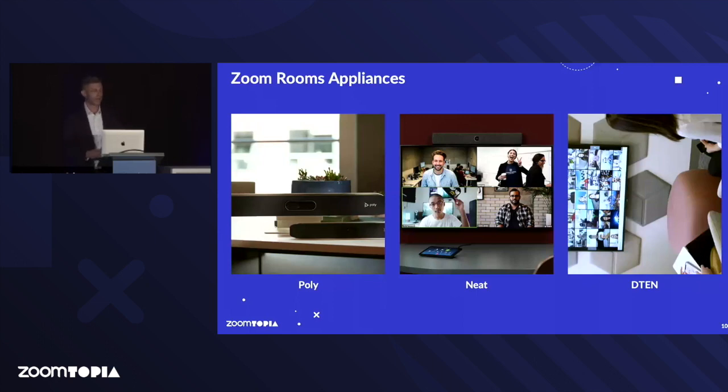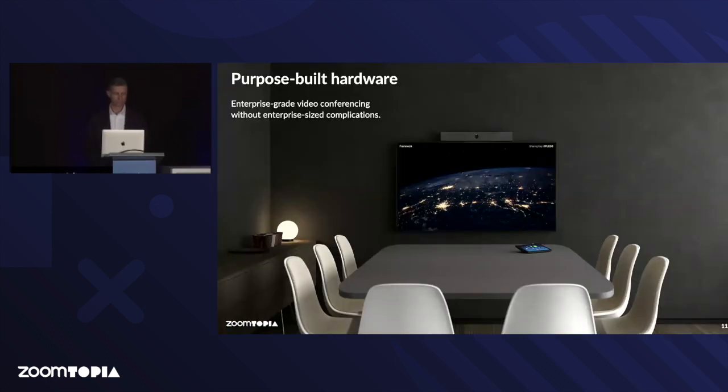The philosophy that great hardware coupled with an amazing software and services experience can absolutely solve real-world problems for companies. So Esther and I came up with this line, enterprise-grade video conferencing without enterprise-sized complications. That's really, I think, the key message that we're trying to get to with appliances, is that you can get all the quality that you might expect.